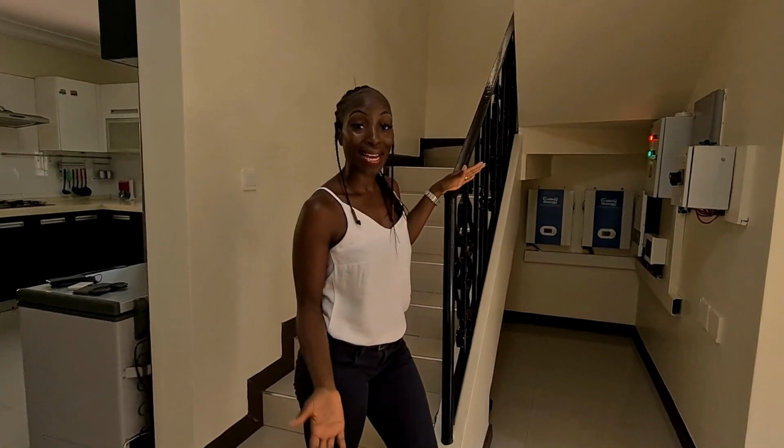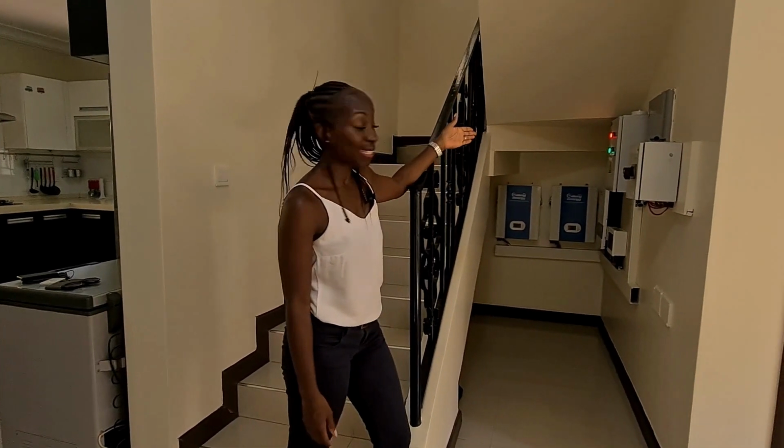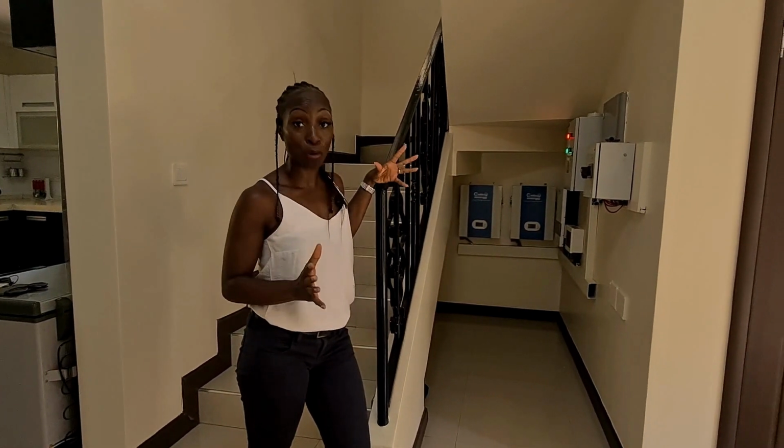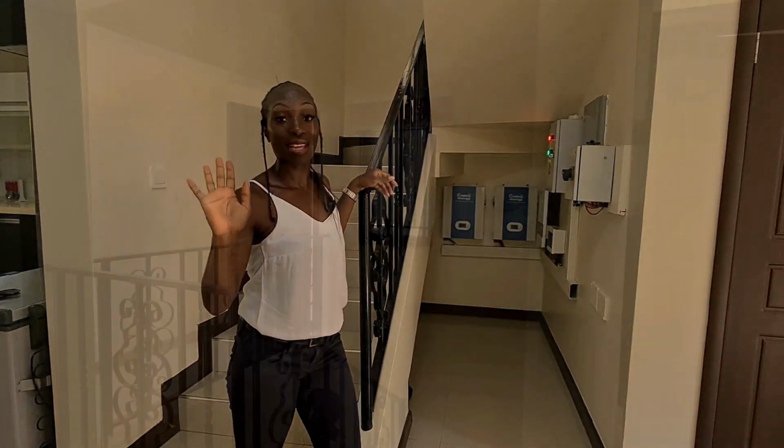So I mentioned a backup generator and solar. The batteries and the system are kept here. All you have to do is switch it. It's so powerful, it powers everything, including air conditioning, like nothing's happened.